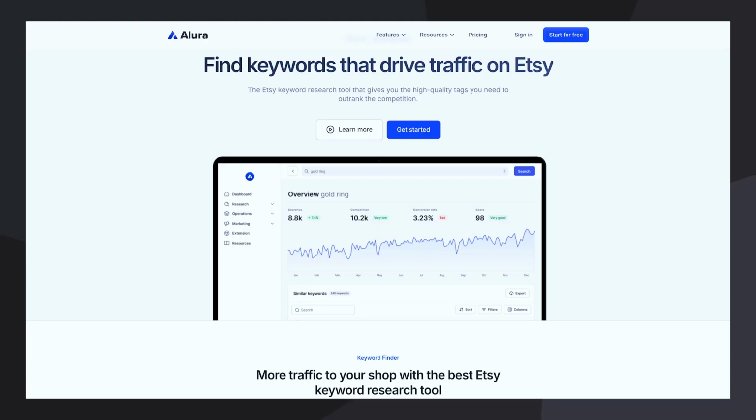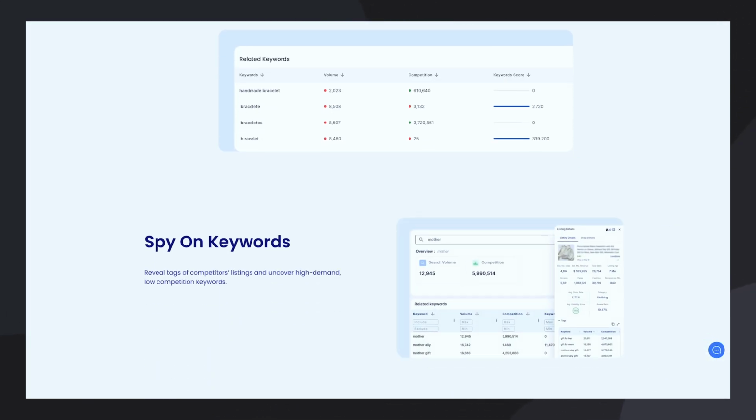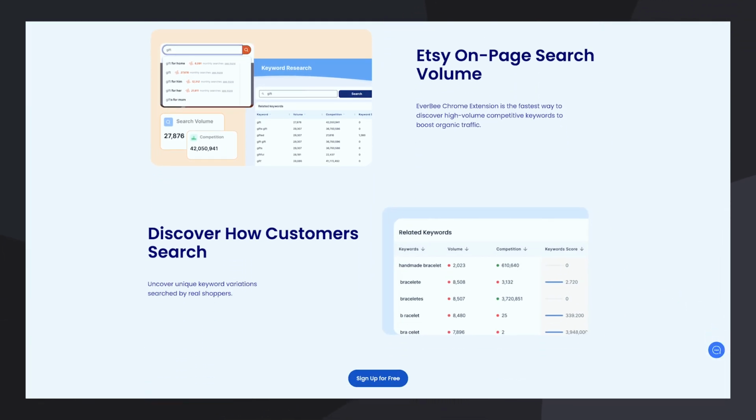And this is the main reason we don't want to simply rely on so-called low competition, high search volume keywords, because these are estimates. Oftentimes, third-party data providers will combine data from multiple sources to come up with their own estimates. Now, what do you do for these keywords?